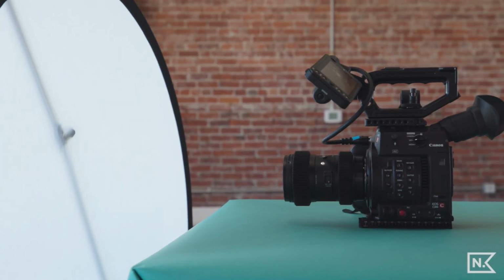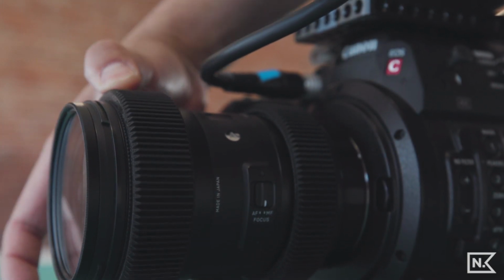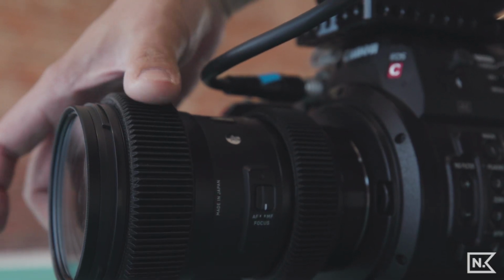So here's another cool hack. If you have photography lenses like this one, this is actually one of my favorite ones, the Sigma 18-35. These are meant for photography, but for video they look fantastic. If you want to convert it more to a cinema style lens, there's a company that makes follow focus gears. I actually made a video on it, and I'm sure Nick will leave that link down below. These are awesome because you can use a follow focus and it's great for video shooting.